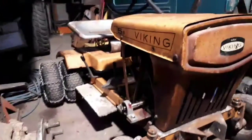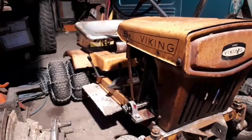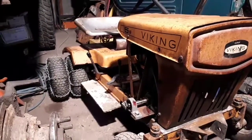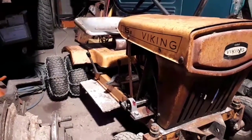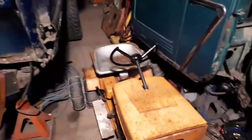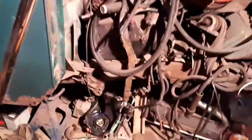The only thing I do regret is that I used 35 chain on the back, and I definitely should have went for maybe 40 or something like that, because when you really get a load on it, it's too small of a link and it tends to skip. So I'll probably swap that out when I do the mower deck, which is why I'm making this video, so you guys can take a look at what it involves.